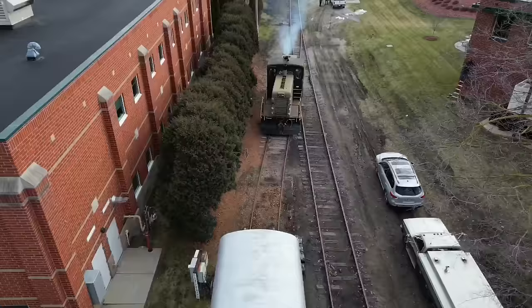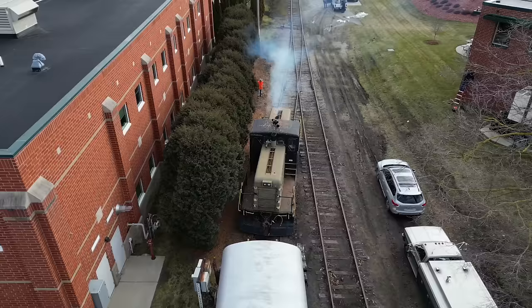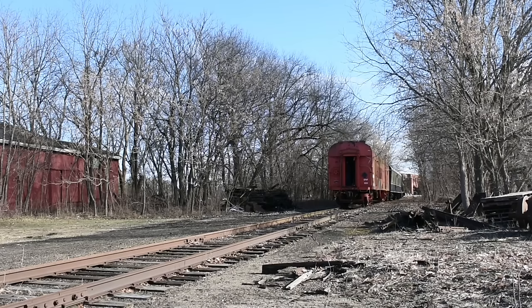The crew opted to do this rather than having to perform the extra switch work required to shove just the RPO car down. Now tied onto the opposite end of the consist, the number 3 would start its shove towards the CN interchange. The first grade crossing it would cross would be Oliver Street.